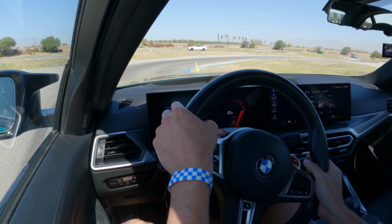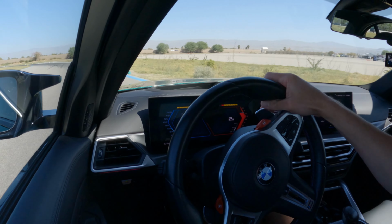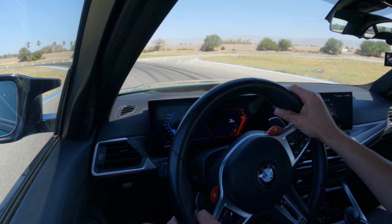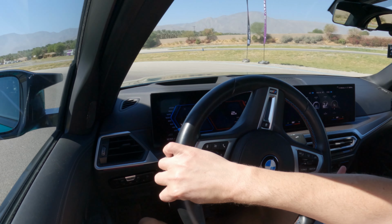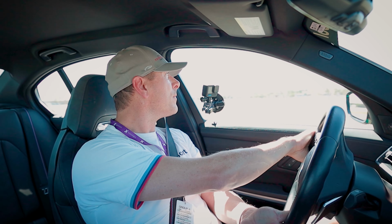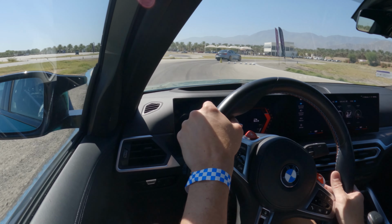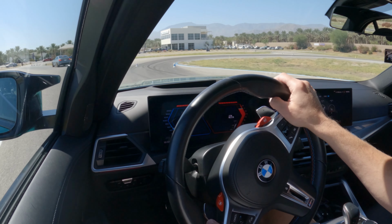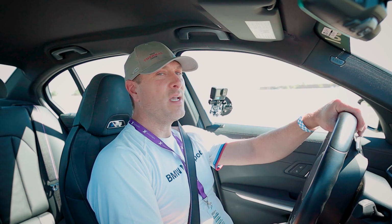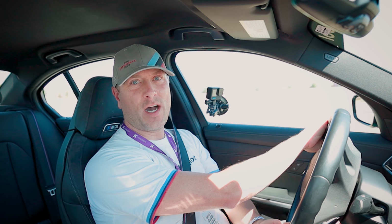I'm on the Yokohama Advan. The car you were driving last time. Definitely not as much grip as the Michelin Pilot Sport Cup. Losing a little bit of front end bite from this Yokohama. So much fun to get back out on track again. So far, the Michelin Pilot Sport Cup 2R is better than the Yokohama Advan.